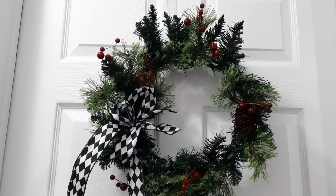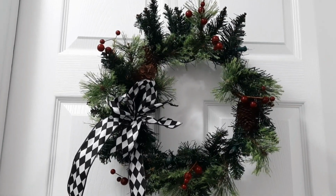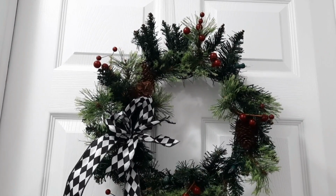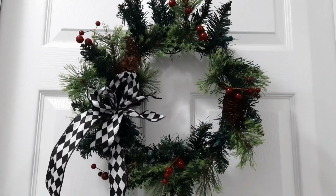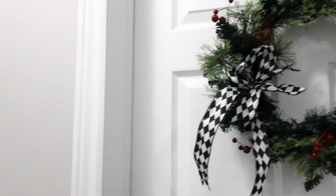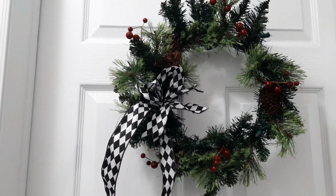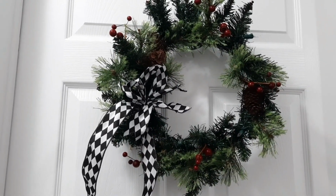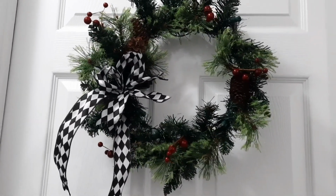Here on my laundry room door, which is a door you see from my entrance, I placed this wreath. I like to dress up this door because you see it from the entrance. And right next to it is this wall, which I really don't ever do anything with. So I feel like it's really important to put something on this door to dress it up and complete the look of the entrance.